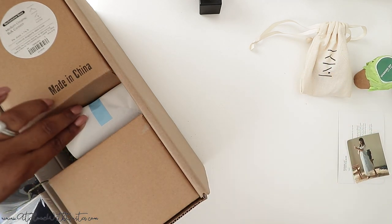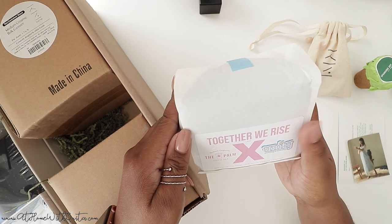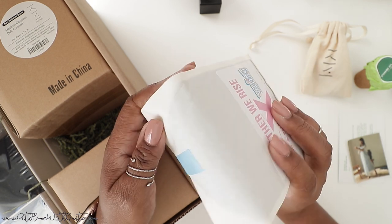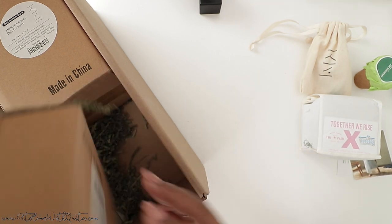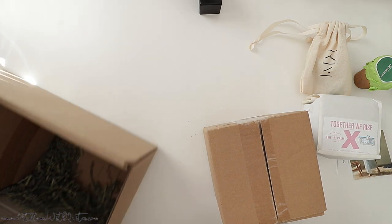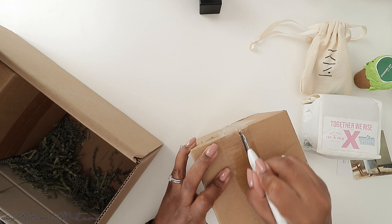All right, and then we've got Together We Rise, the Palm Coffee Bar. So this looks like coffee, vibrant coffee from producers we love. All right, that's cool. Coffee grounds. And then let's see what's inside this box. I might need to move this off to the side a little bit so I can have room to move things around and open things up. Let's open this.